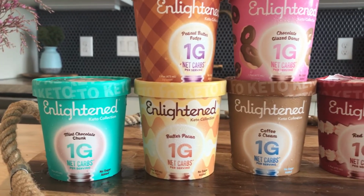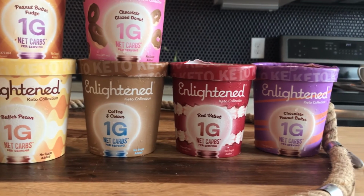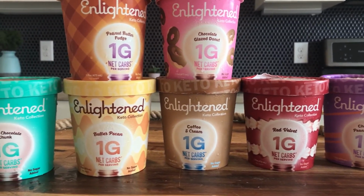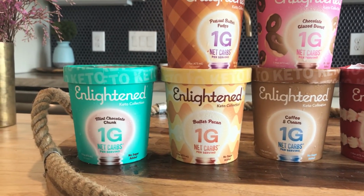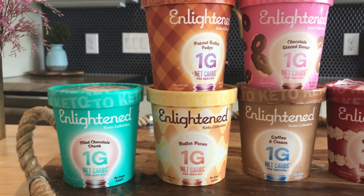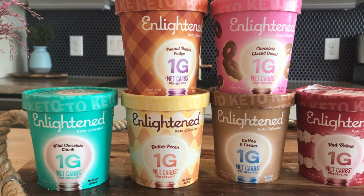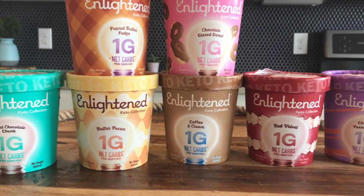So again, price and availability, I think, is key here. It's going to be available all over the nation in brick and mortar. They also sell on Amazon as well, which is crazy, but a lot of the keto ice creams do. I think the big differentiator is being able to find this in many more places around the nation, hopefully at your local grocer, so you can try them out and not have to pay an exorbitant amount for shipping and all that good stuff.